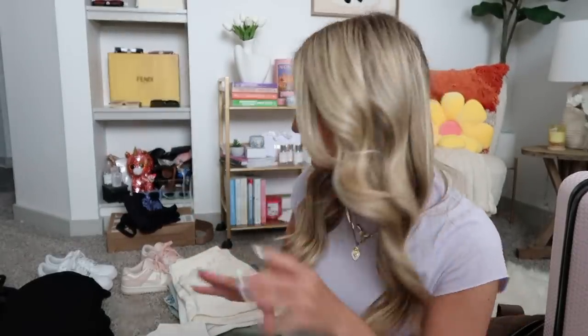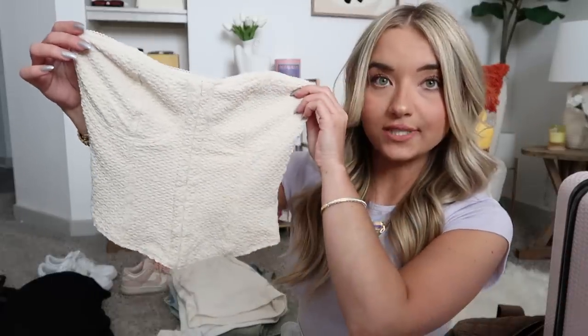Now I am gonna try and leave as much room as I can because I do plan on doing a bit of shopping. I don't know exactly how much shopping I'm gonna do. I want to just try and not go crazy. So I don't know exactly how much I'm actually gonna buy over there, but I still wanna leave room just in case.